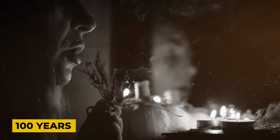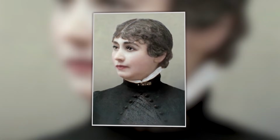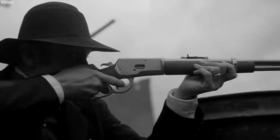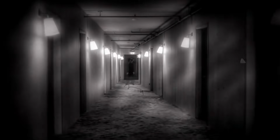For 100 years, this was offered as the final proof. A woman drowning in superstition, obsessed with an unlucky number, building a maze to hide from vengeful ghosts. Except there is another reading of it, and once you hear it, you cannot unhear it.